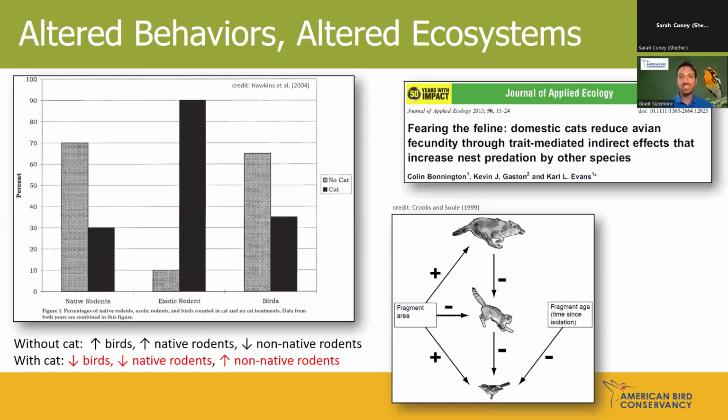Now, we've talked about cats as predators and how they can impact wildlife directly, but let's also talk a little bit about how they can impact wildlife indirectly, and that's through changing behaviors and changing the function or composition of various wildlife communities and of ecosystems. And so we've seen in research that where cats are present, this graph on the left, in these ecosystems or these habitats, this was in California, there were fewer birds, fewer native rodents, and many more non-native rodents.